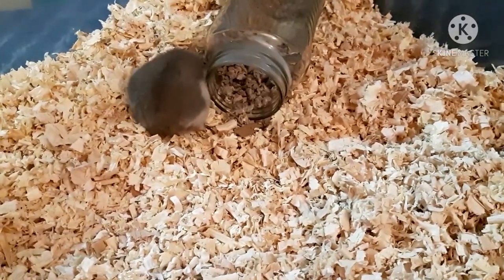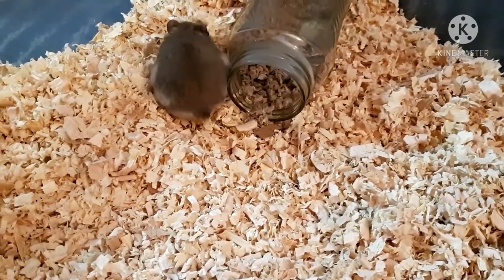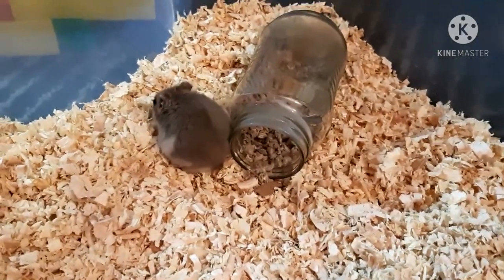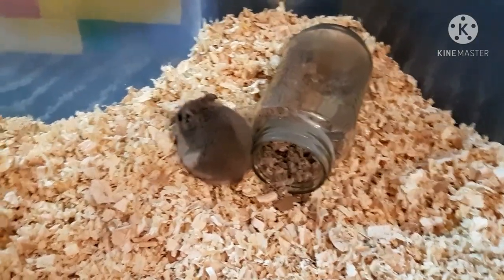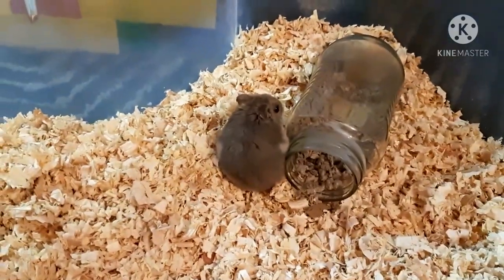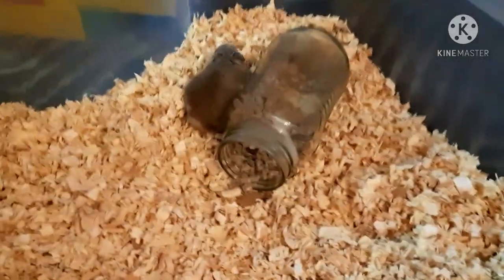And while my mom is gonna clean her old cage that, of course, she's still gonna use because it has her wheel in it. It has her food in it. It has everything. So it's gonna be this new cage plus her old cage that we are about to clean right now. While I video my cute little hamster.